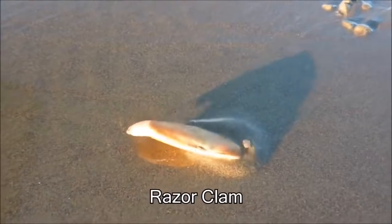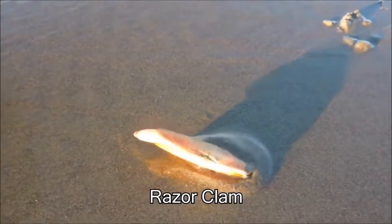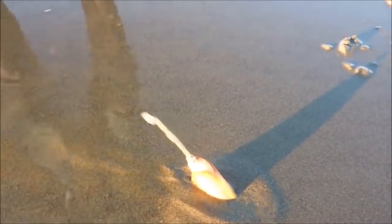This is called a razor clam, and this is how they dig in the sand. You have to come back and get this guy. Very quick, very quick.